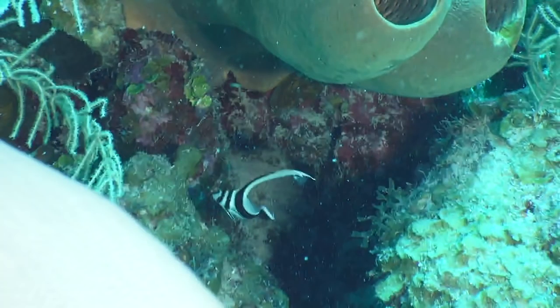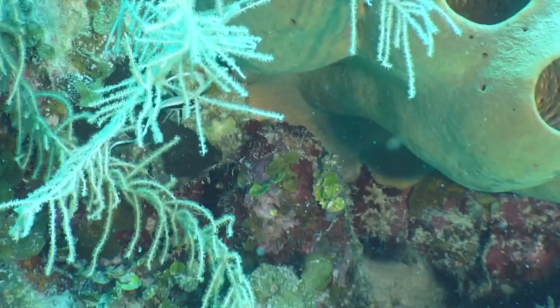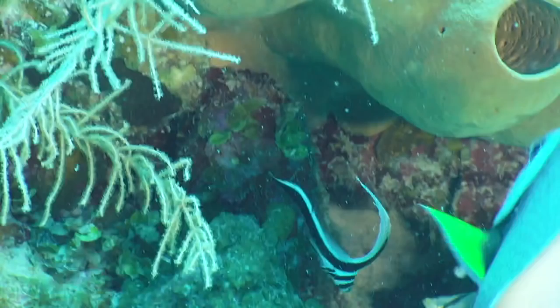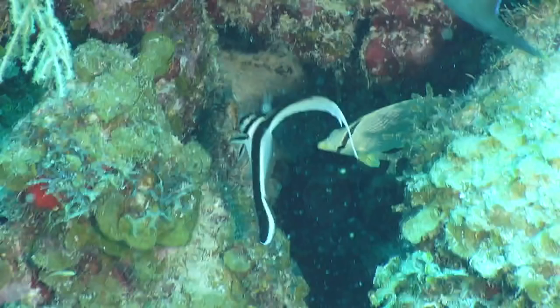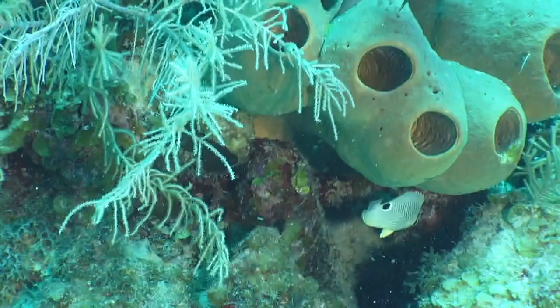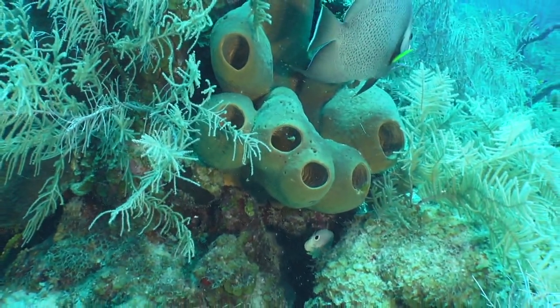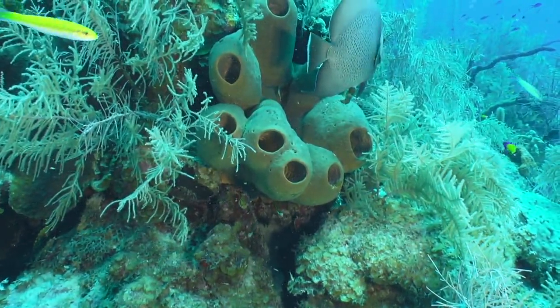Now this little jackknife fish is obviously hanging in the crevice of an overhang here, and Rihanna's doing an incredible job of showing us these three fantastic different species of reef fish. I'm spoiled for choice. I don't really know which one to talk about.